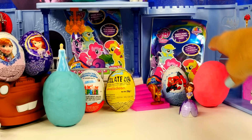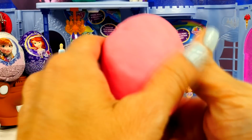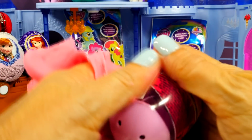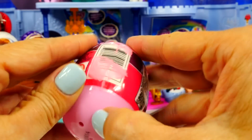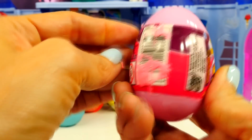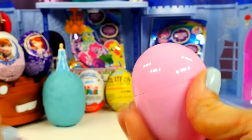All right, well, let's go ahead and get started. So the first thing that I'm gonna open is this pink Play-Doh surprise egg. Ooh, it's a glitzy globe. I have never opened one of these before. Okay, here we go. I have really no clue what is gonna be inside this egg, but I'm very excited to find out.